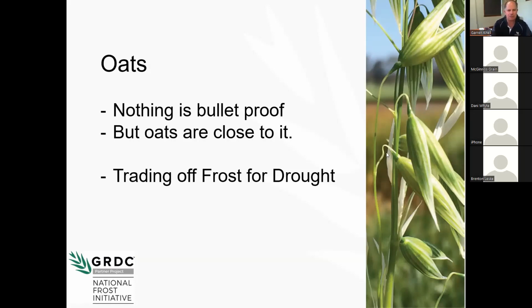And you can see here on this photograph, there's some flowers or spikelets that have been taken out by an early frost. This is basically if some damage occurred in the boot. So it does get a bit of damage, but they always seem to go on and yield well in a frosty environment while they can still take damage. But as a farmer, you are definitely trading off in your area that frost versus drought risk.